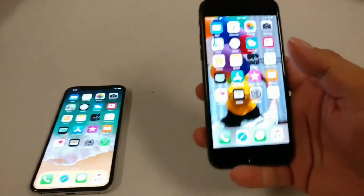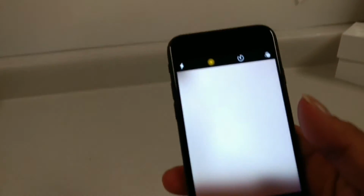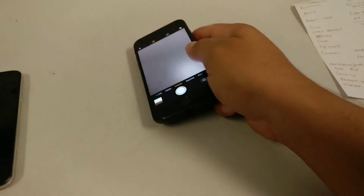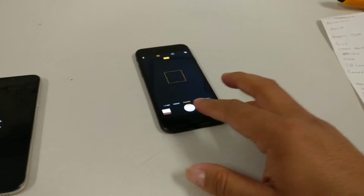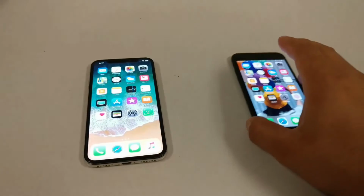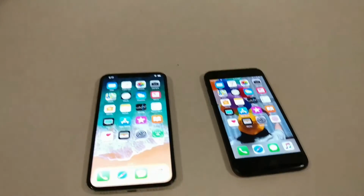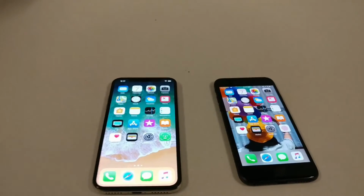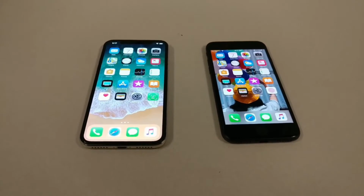The last thing we're going to talk about today is the camera. The camera is fantastic. You don't have to worry too much about anything. It is a phenomenal camera. Back camera is 12 megapixels with a 1.8 aperture. Same thing on the iPhone X. Obviously, if you have an iPhone, you know that they take phenomenal video. They take really good video. The filters that they add to them are really good also. So you don't have to worry about any issues there with the camera.